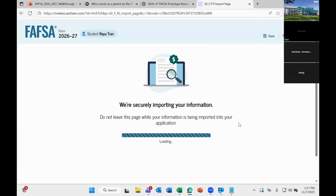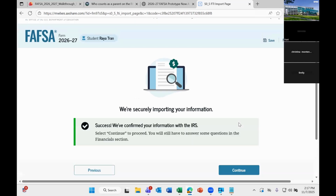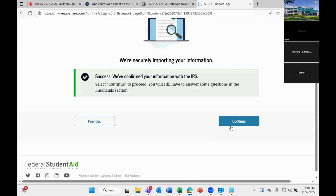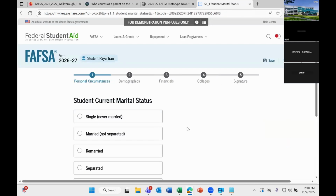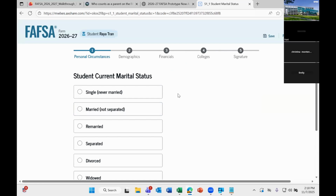And then this is when they'll be using the IRS retrieval. So it'll be getting your information from the IRS, and then we did it. Success. Good job. You've confirmed your information with the IRS, and you can go ahead and hit continue here. And now it'll ask you some questions about your personal circumstances. So this is kind of the meat of the FAFSA. This is where you're going to need to have this information on you.